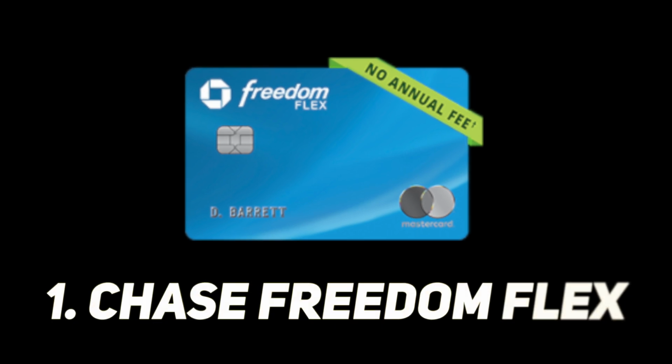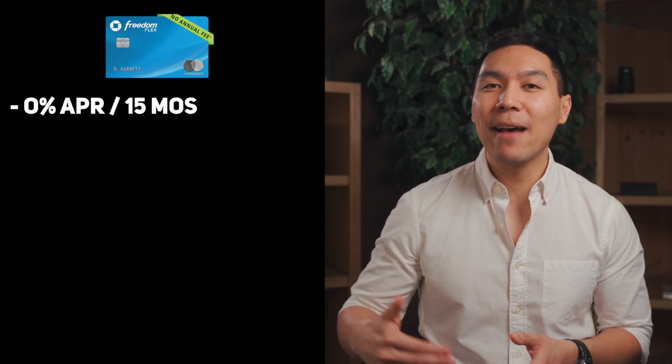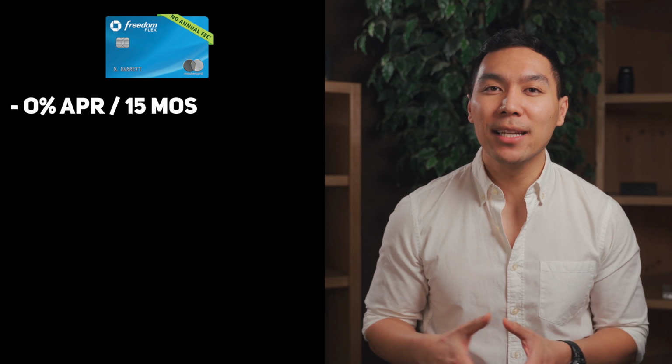So let's start things off with my new favorite card, which is the Chase Freedom Flex credit card. In my honest opinion, I think this is one of the best credit cards out there right now. With this credit card, you get 0% APR for the first 15 months. Then after that, there will be a variable APR that ranges anywhere between 14.99% to 23.74%. One thing that you have to keep in mind about this offer is that this only applies to purchases. So if you're wanting a credit card for a balance transfer, this one is probably not for you.